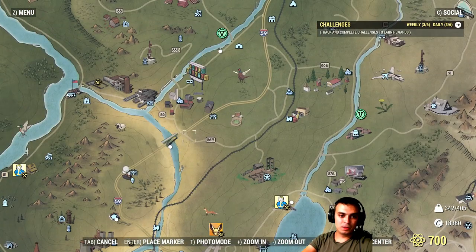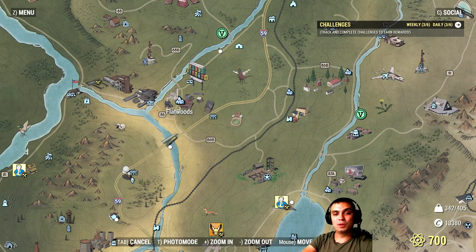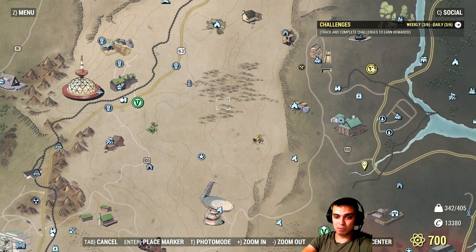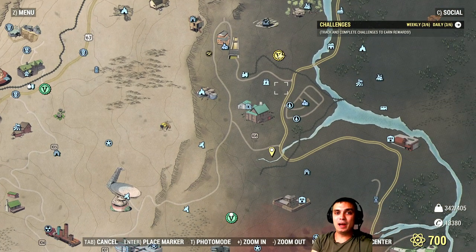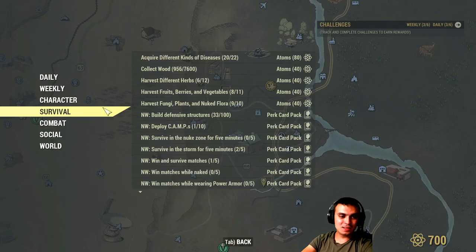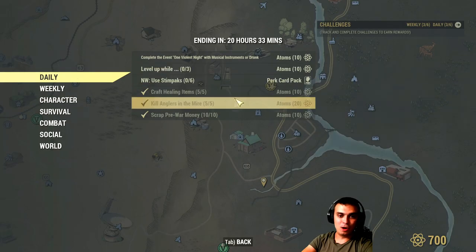And you can definitely find some here in Flatwoods if nobody looted that place. Usually it's low looted, but if you go to Flatwoods, you'll find it. Or just go travel. I mean, finding pre-war money is never a problem. If you have about an hour or 2 hours to play, I'm pretty sure you'll find 10 pre-war money. Trust me. So I found these the easiest from all of them.